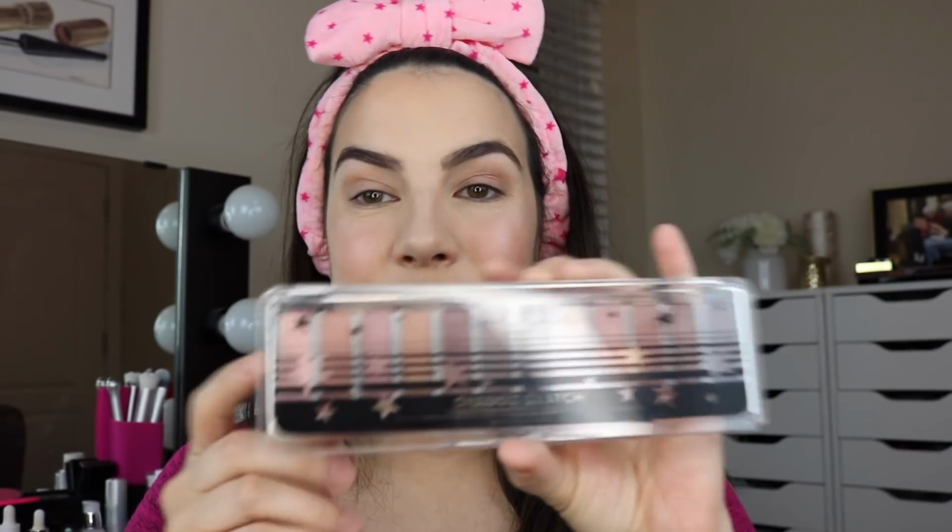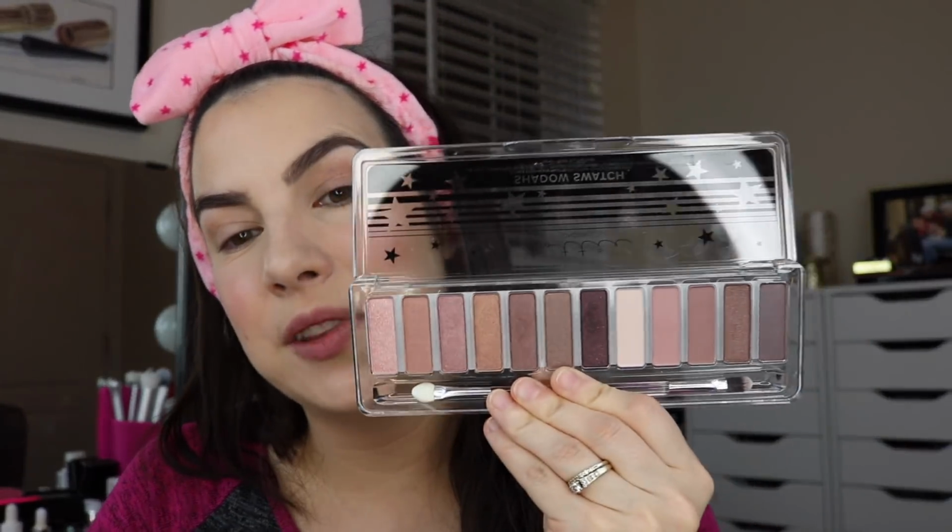But don't worry, gang, I'm not gonna leave you hanging on the eyes. They sent an eye palette. It is the Shadow Swatch eye palette in the rose golds. This very much reminds me of a Naked 3 type vibe.